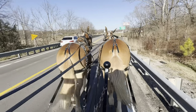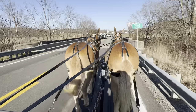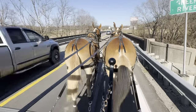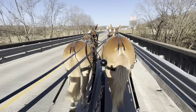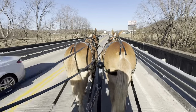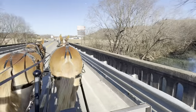Taking old Georgia and Savannah into town today. You looking for a wagon riding team, folks? This is your team. You take them anywhere you want to go. No matter how big the traffic, how fast they pass them, any kind of bridge you want to cross, we're crossing the bridge right now over the Green River.